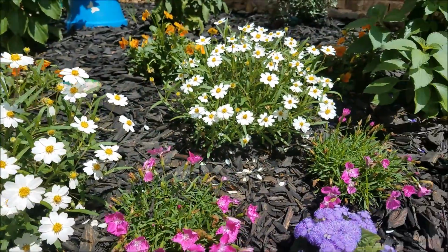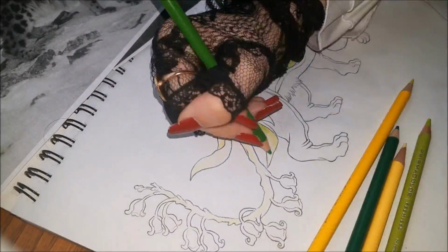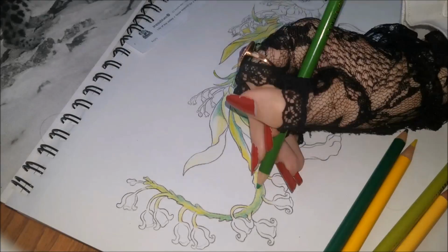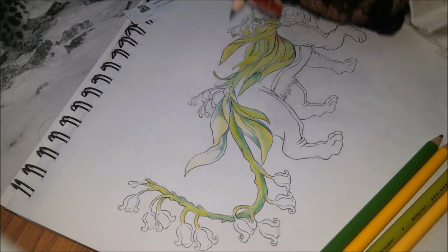So those were all the flowers she planted. I think it turned out amazing. She did a really good job. Oh yeah, and I thought it was pretty cool that whenever my mom was planting those, she found some really cool snakes. I'll show you a few of them. One was a red garter snake, I believe. I'll show a picture on the screen.